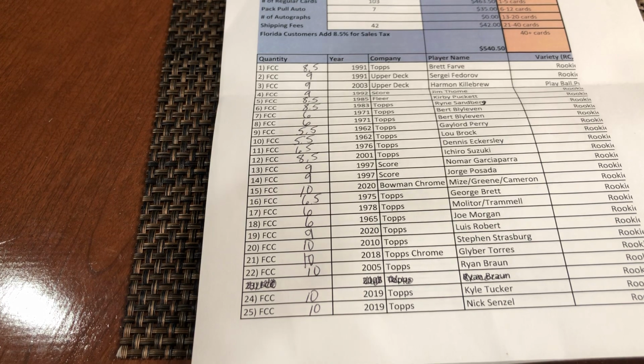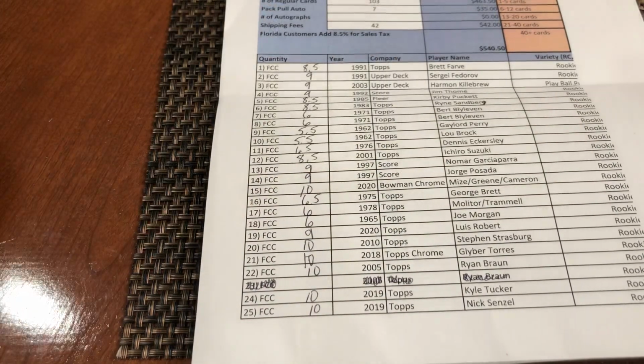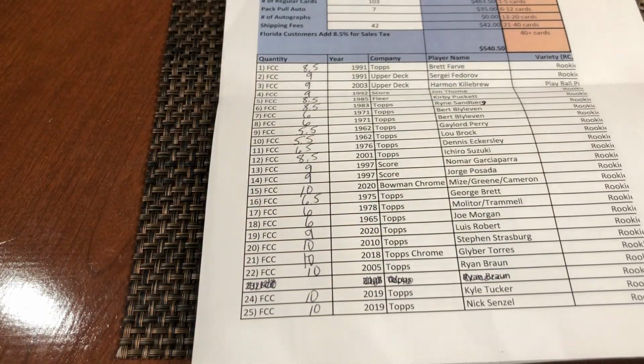2019 Kyle Tucker Archives rookie. I said this would get a 10. It got a 10. We have a Nick Senzel Archives rookie. I said this would get a 10. It got a 10. Next page.